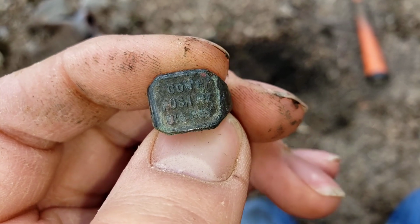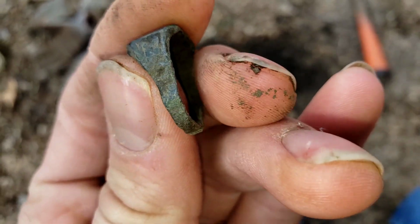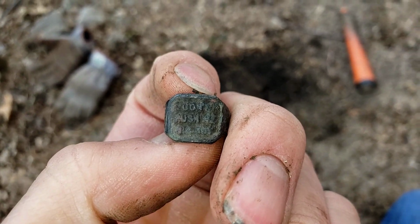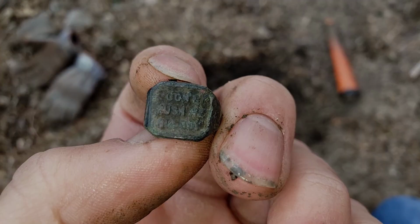So here's the ring all cleaned up. It says, "Don't rush me, big boy." And it's got some stuff on the sides. It is broken on the back, but I'm not entirely sure how old it is. If I can find any sort of date, I will loop you in. But it's still a really cool find. It's definitely an old ring. Let's see if we get something else.